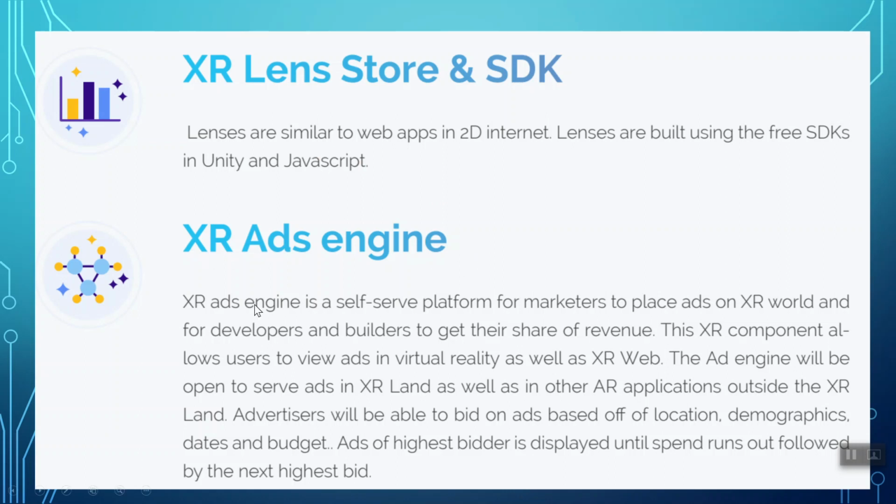All right, XR Ads Engine. It's a self-serve platform for marketers to place ads on XR World, and for developers and builders to get their share of revenue. The XR components allow users to view ads in virtual reality as well as XR Web. The ad engine will open to serve ads in XR Land as well as other AR applications outside the XR Land.